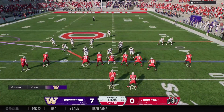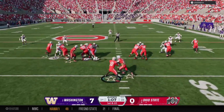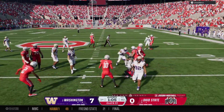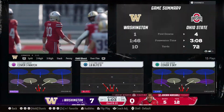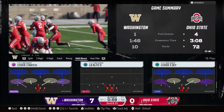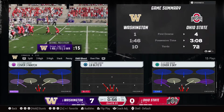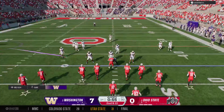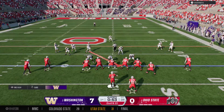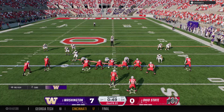First play of this drive now from the 35. Out of the shotgun, he hands it off. And he will be stuffed for no gain. Tell you, this defense continues to just be physical at the line of scrimmage. Offense can't do anything on the ground. And by doing that, this defense is allowing their defensive front to get pressure on the quarterback. Every time they drop back to throw, they become a one-dimensional offense.